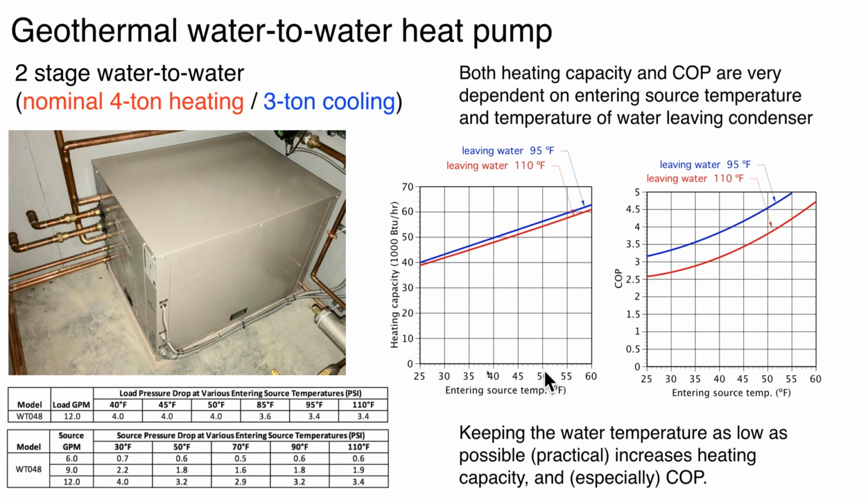So we've got a range here of loop temperature, and you can see the capacity of the heat pump will vary. You see a little bit of a difference here, a slight drop in performance when we go from 95-degree leaving water temperature to 110. But if you jump over to COP, you'll see there's a significant difference between the coefficient of performance at the higher water temperature versus the lower temperature.